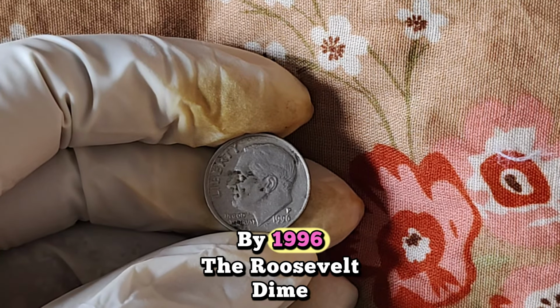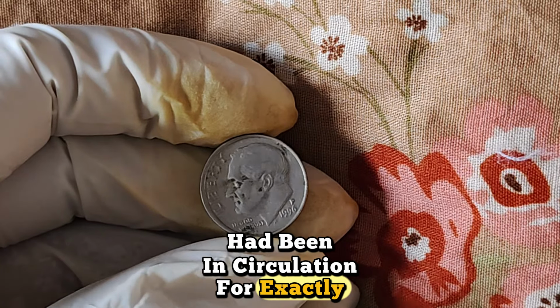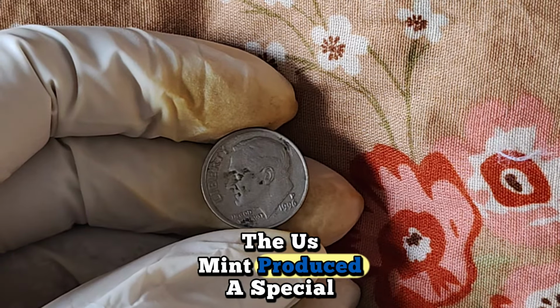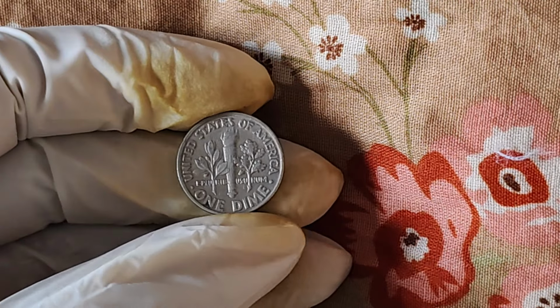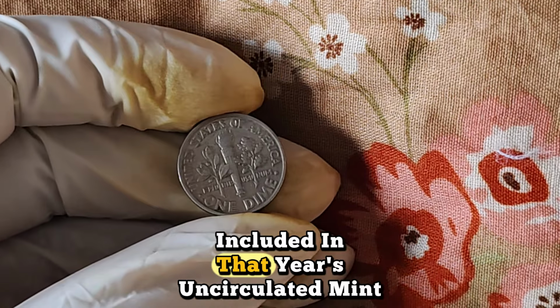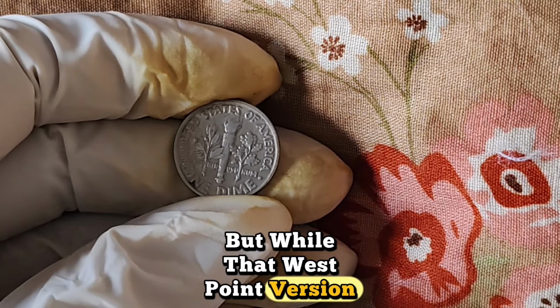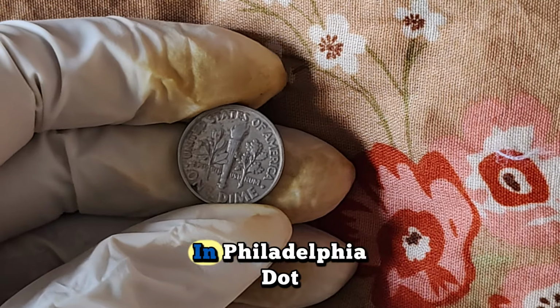By 1996, the Roosevelt dime had been in circulation for exactly 50 years, and to commemorate that milestone, the U.S. Mint produced a special West Point minted Roosevelt dime, bearing the W mint mark, included in that year's uncirculated mint sets. But while that West Point version got the spotlight, something even more mysterious was happening quietly in Philadelphia.